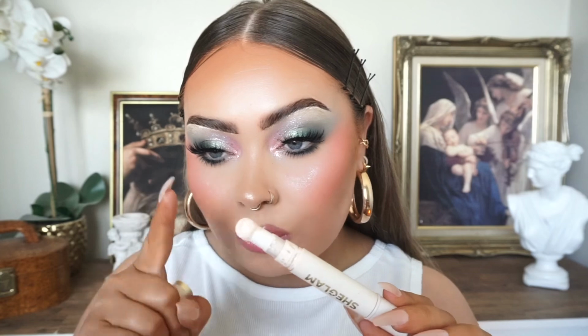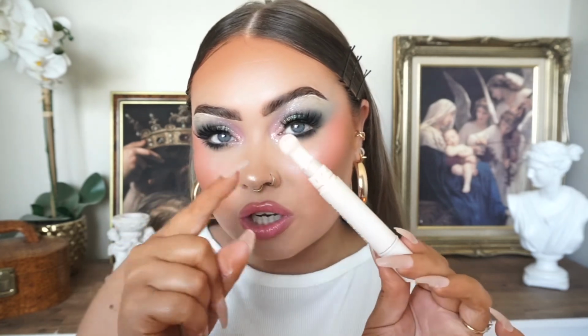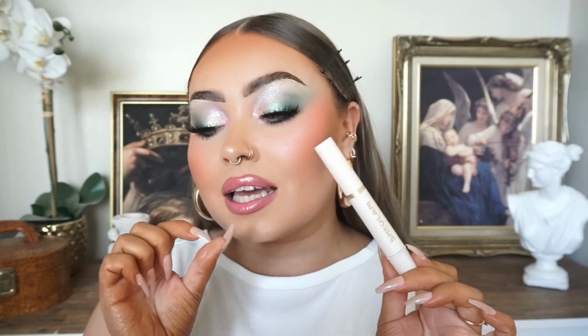It has the foam tip applicator. You just twist to release the product. The formula isn't really that thick, but it kind of is as well. It just blends out like a dream. It blends out like a dream, and it is just absolutely flawless. It is the nicest concealer I think I've used in such a long time.